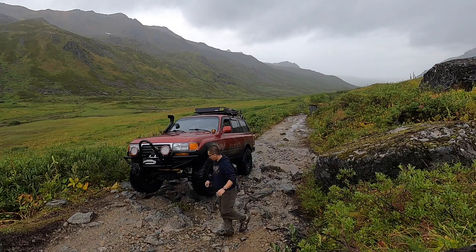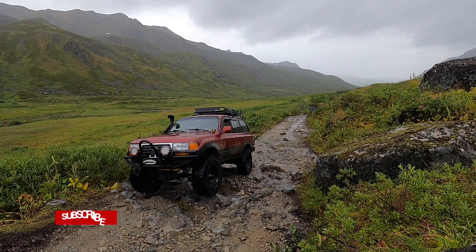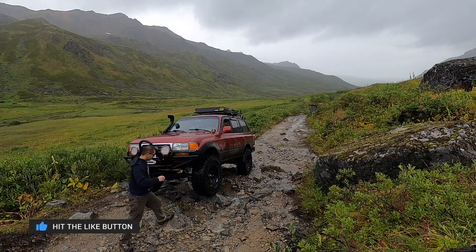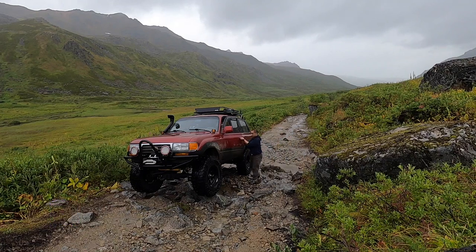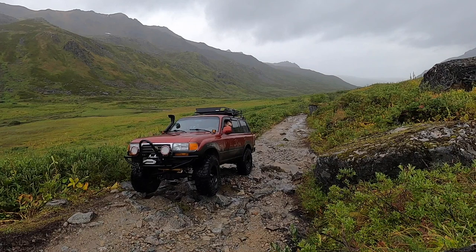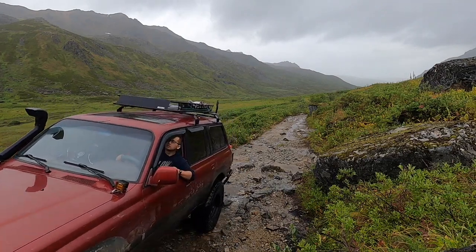So we still have a lot of room, plenty of room for clearance. We're good, but I want to flex it more. I think if I had 33s, I would have struggled just a little bit, but man, these 37s and the Grizzly rear locker climbs right up here. It was spinning for a while, but it was good. I do have my center diff lock on, and we were also in low gear.